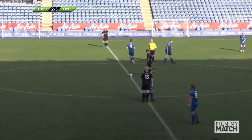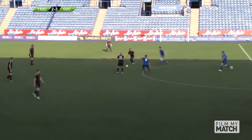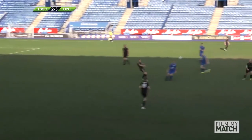So just 3 or 4 minutes remaining. Looks like they've salvaged a draw from this game. Fantastic spirit and comeback from the home side.